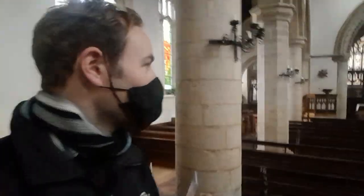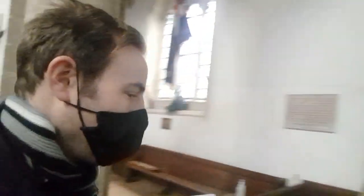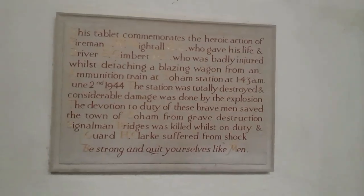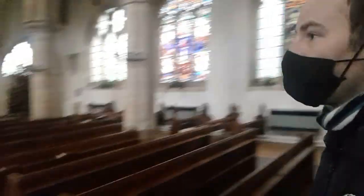There we are inside the parish church. Just let you have a look down the nave. We'll go and have a wander up there in a moment. Just want to show you, going back to the Soham rail disaster, here's a plaque, so I'll let you have a look at that. So that basically tells the story. I think I explained most of it, but if I've missed anything, it's in there. Nice modern wooden organ they've got there. Let's walk up.